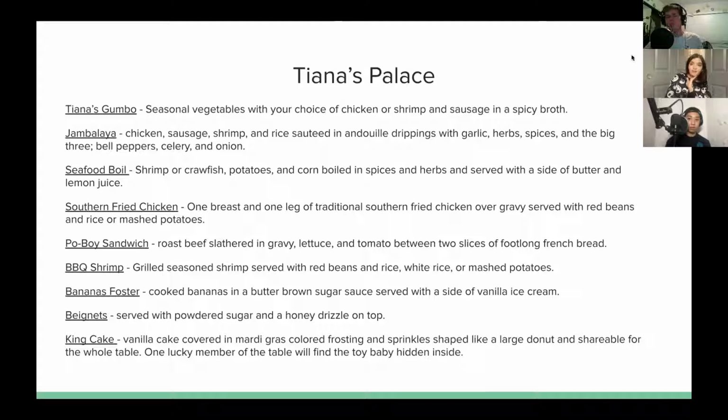Fabulous. All right. So next we have jambalaya, which is chicken, sausage, shrimp, and rice sauteed in andouille drippings with garlic, herb, spices, and the big three, bell pepper, celery, and onion. That is the big three of New Orleans. That's the essential. You cannot do anything without those three.